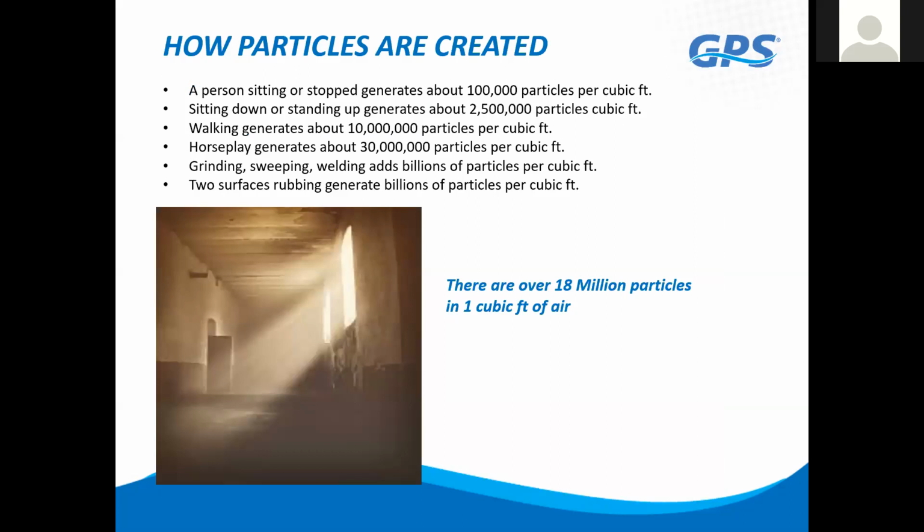So I'm going to start right away with particulate. It's really important to take the particulate out of our breathing zones today, and we're going to go through that. If you look at a sunbeam shining through a window on a sunny day, you can see a haze. That haze is just a lot of particulate in the air that the sunbeams are reflecting off of.